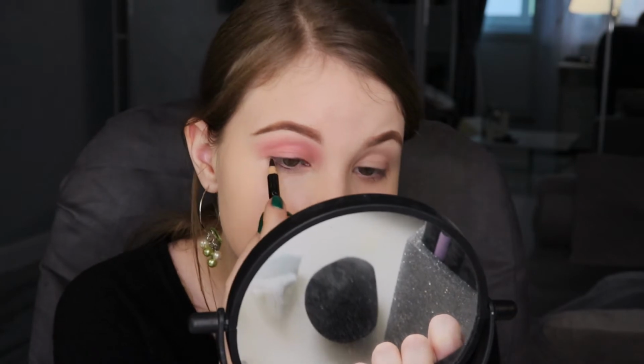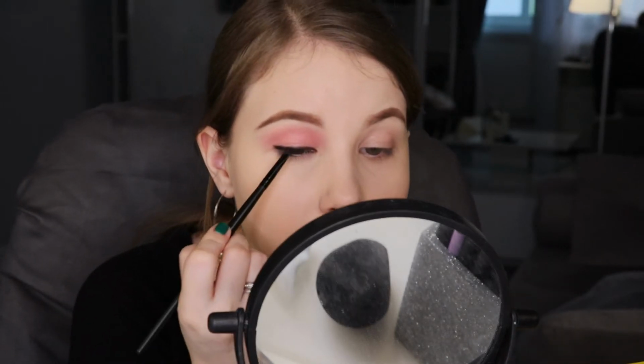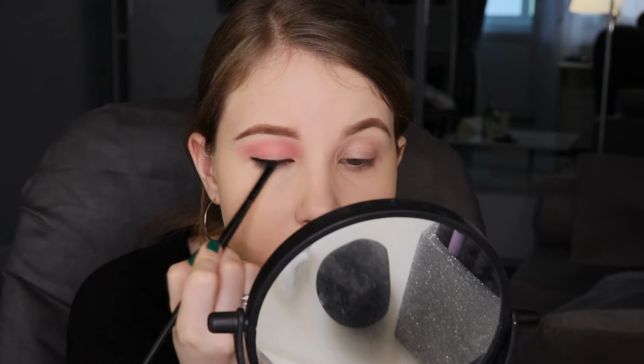Outline my lash line with some black pencil. You can use any you have in your kit. So I'm gonna move my mirror a little bit closer. Smudge out the edges. Then add a little bit of a spring color from the same palette. To simplify, the spring color is just kind of a black one. Then just use your regular pink shade and black color from your palette, any palette.